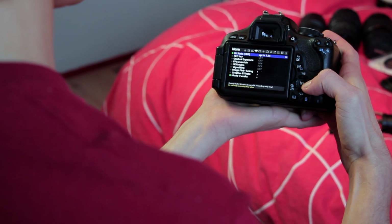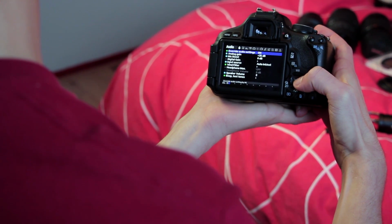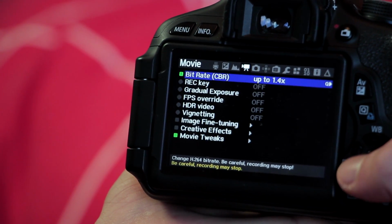Important to note is that I have Magic Lantern installed on my 600D, which is alternative software that allows a lot of features that are hidden in the original Canon EOS software, like expanded ISO capabilities or focus peaking or more white balance stuff. Manual audio control, all that sort of stuff is included in Magic Lantern. And if you are serious about filmmaking and vlogging maybe even, and if you have a Canon EOS 600D or another Canon EOS camera, I can really recommend trying that software because it's really quite handy.